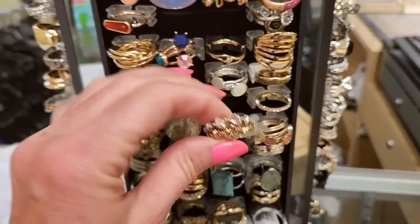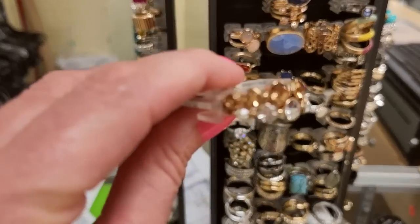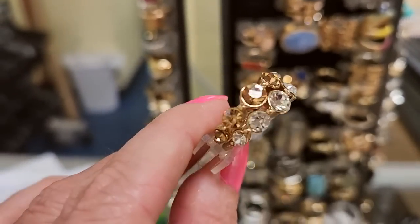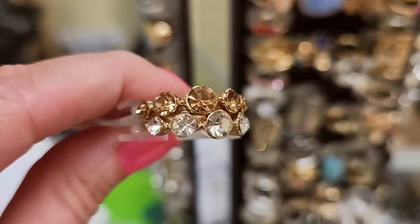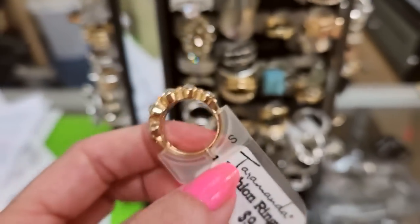And this, it looks like this is two separate rings that kind of go together, and they have these beautiful rhinestones. You have some that are amber colored and some that are clear. So they are two separate rings. You could wear them together or separately. You get both of those rings together.